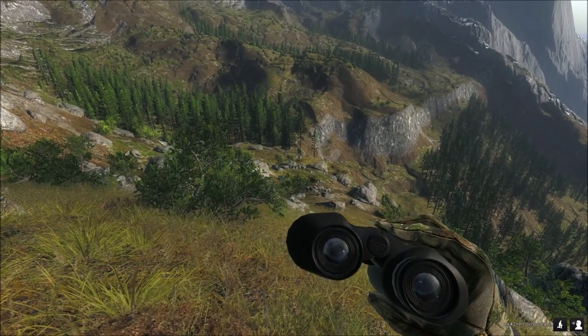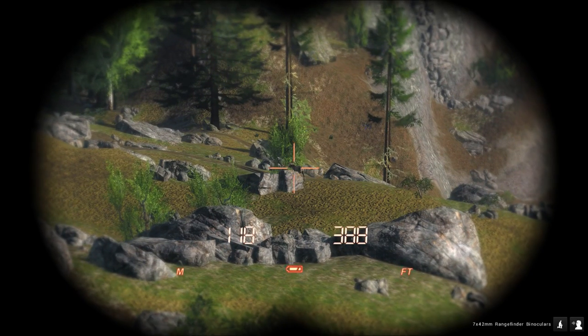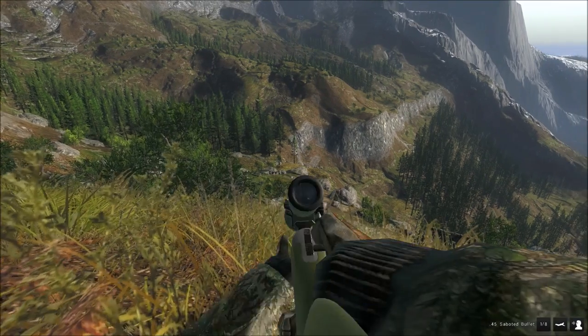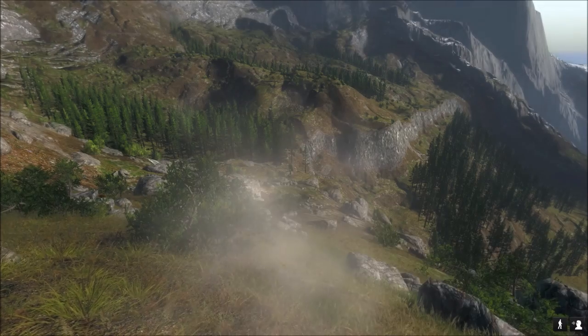Well, let's take a shot on him. See how far he is here. Got about 120 meters away. He's kind of behind a rock, though. I don't really like that very much. But we might be able to squeeze one in there. Yep, he's down.